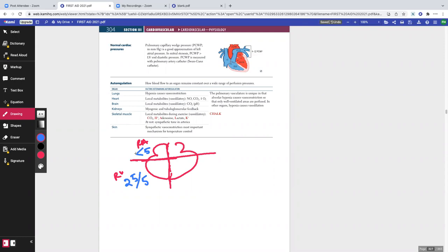We insert it through the venous system, and it goes all the way up to the superior vena cava and then to the right atrium. And then we measure the pressure in the right atrium. It can also go to the right ventricle, and we can measure the pressure in the right ventricle. In case of a patient who has a right atrial pressure of more than 5, let's say 15, does this indicate right ventricular failure, yes or no? The answer is yes. Can this also indicate tricuspid stenosis, yes or no? The answer is yes.